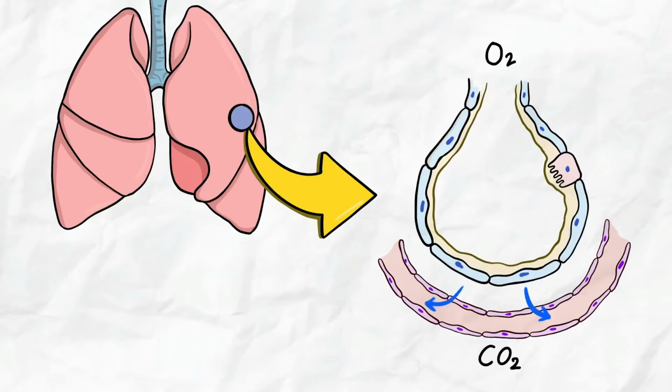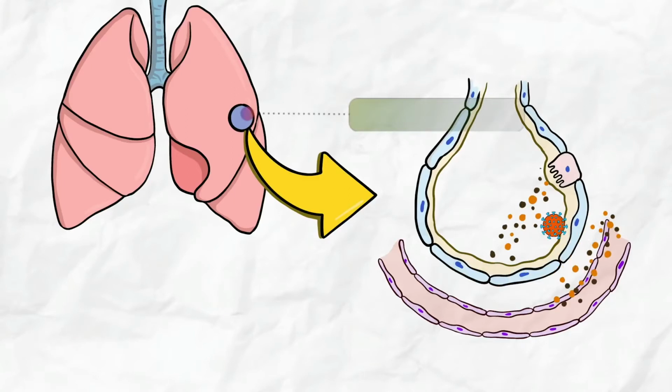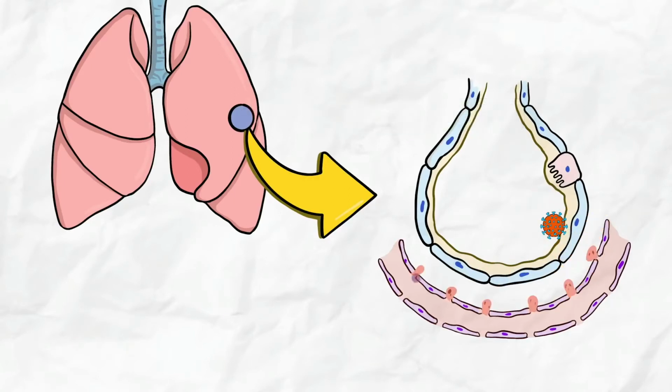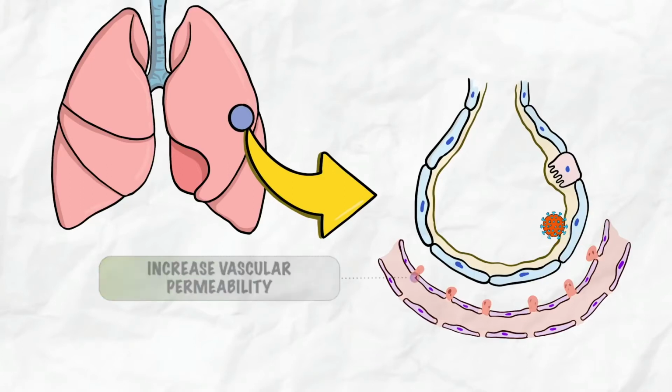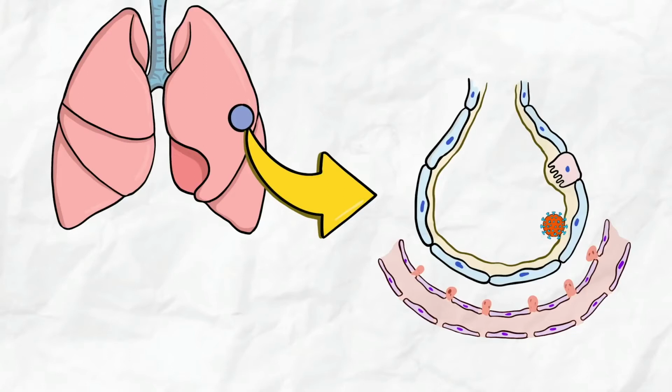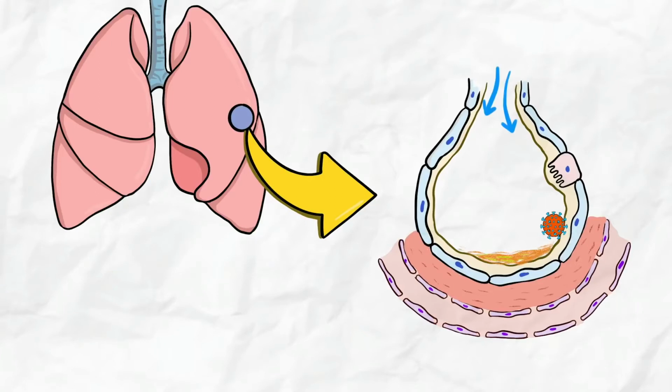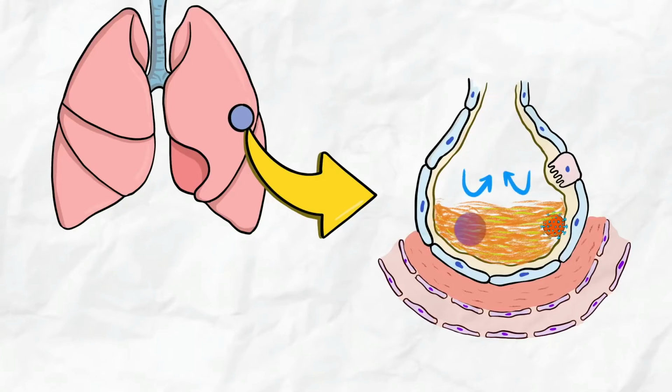In a COVID patient, the virus attacks the cells present in the alveolus, which release inflammatory cytokines and cause inflammation. Inflammation of the capillaries causes increased vascular permeability. That means capillaries become leaky. So fluid comes out of the capillaries and starts accumulating around the alveolus. Here you can see the space between the alveolus and the capillary is filling up with fluid. Gradually the alveolus will also fill up with cellular debris, purulent materials and fluids.